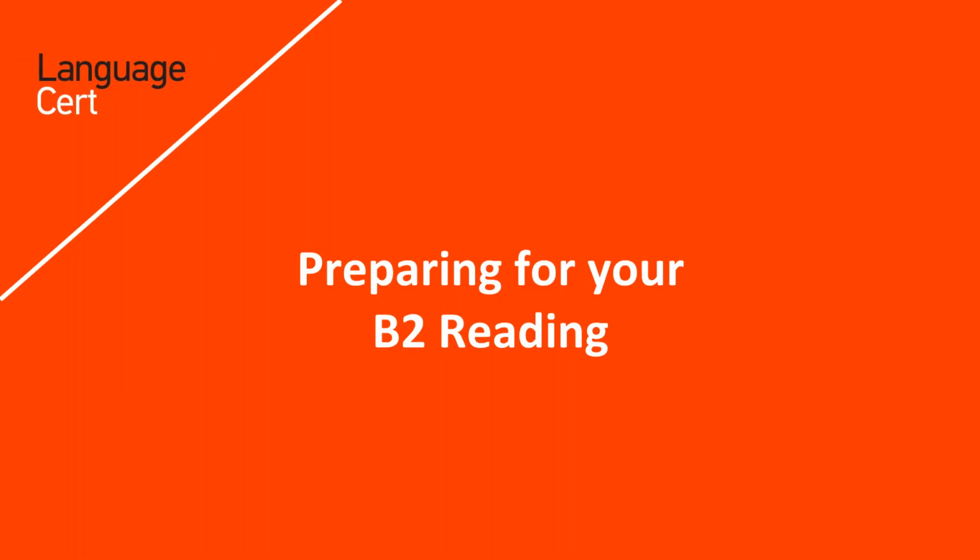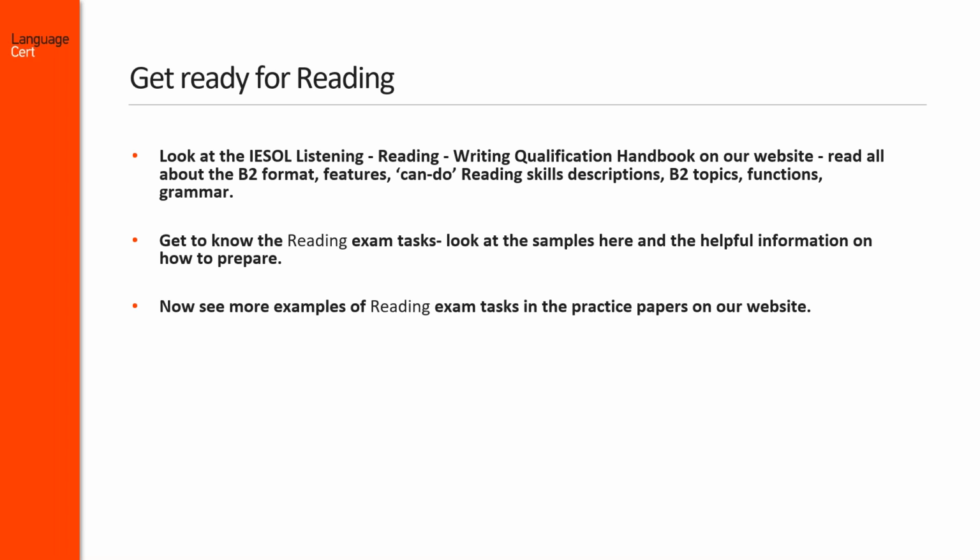Okay, now let's move on to preparing for your reading. Have a look at this slide. So, as with listening, it's very important for you to read the qualification handbook to see the format, the features, and in particular the can-do reading skills descriptions, as well as the topics, functions and grammar of B2. And get to know the tasks. So looking at the samples I'm going to show you here and the helpful information, but then afterwards look at more examples of reading tasks in the practice papers.